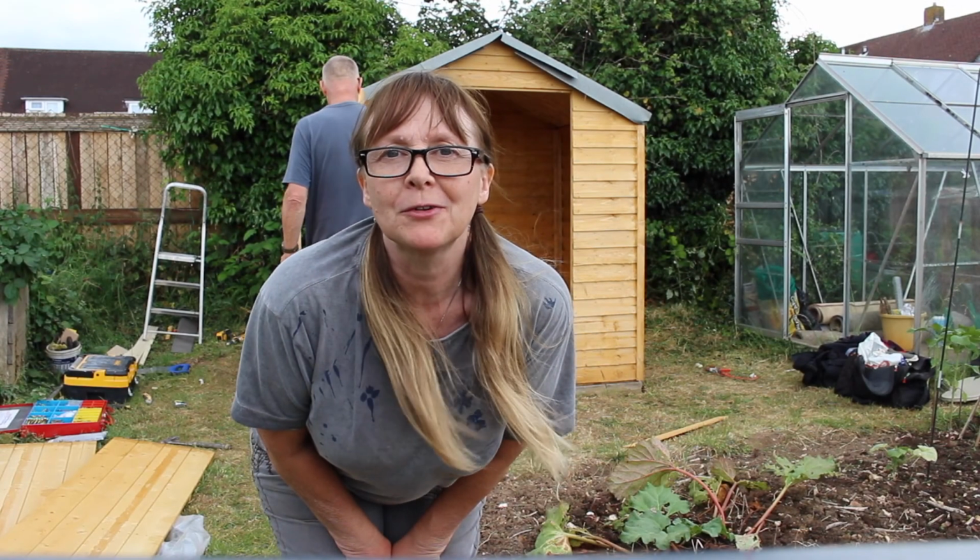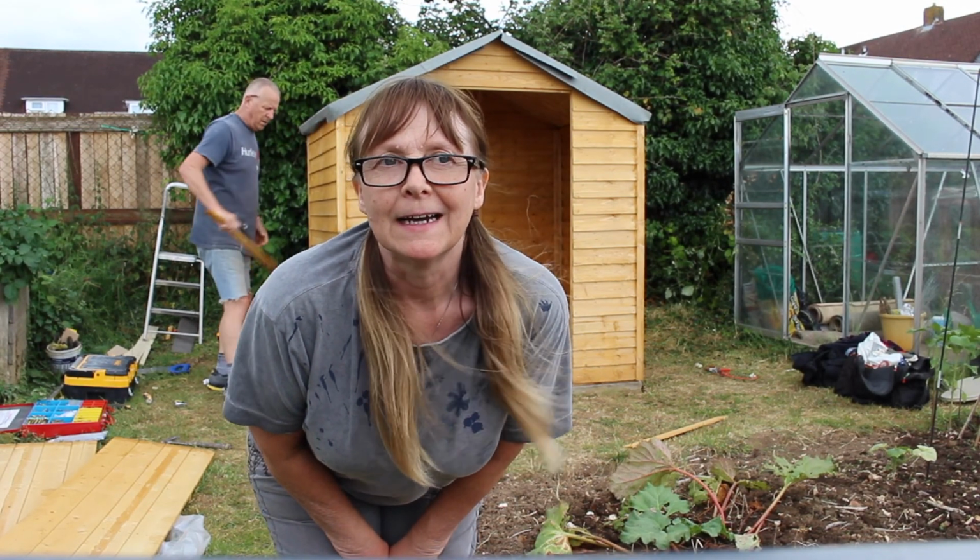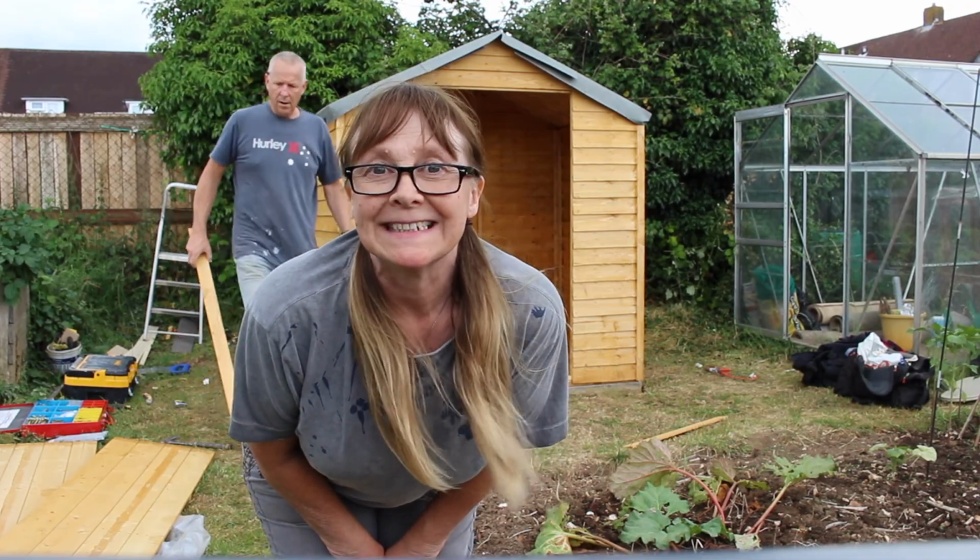On our way to the allotment. Very excited. Operation Shed begins. See you in a bit. So we are up at the plot and Operation Shed has commenced. Very exciting day.